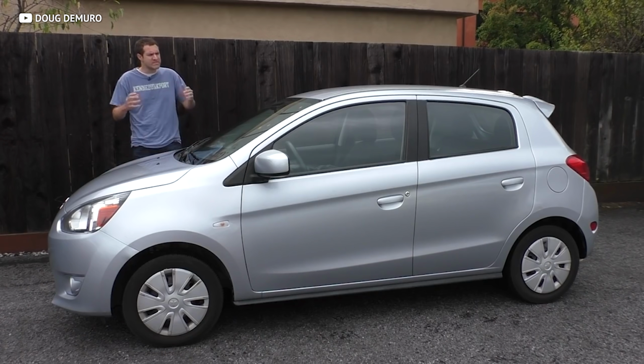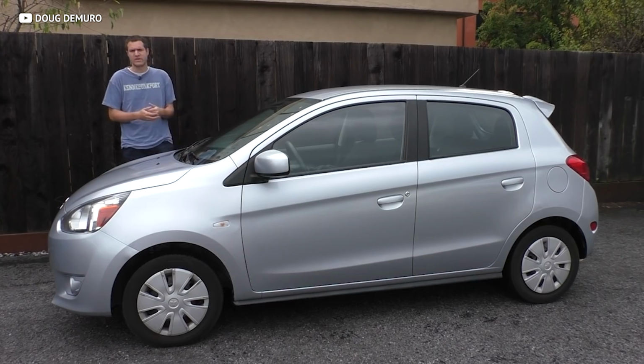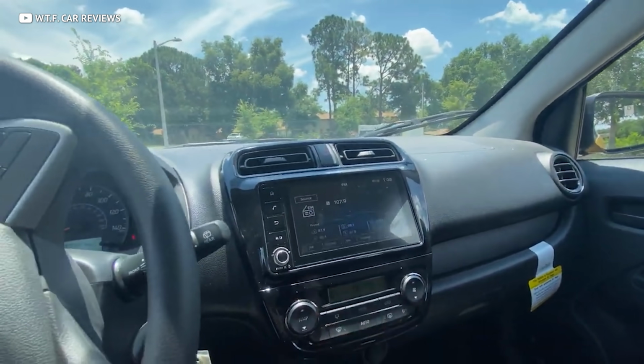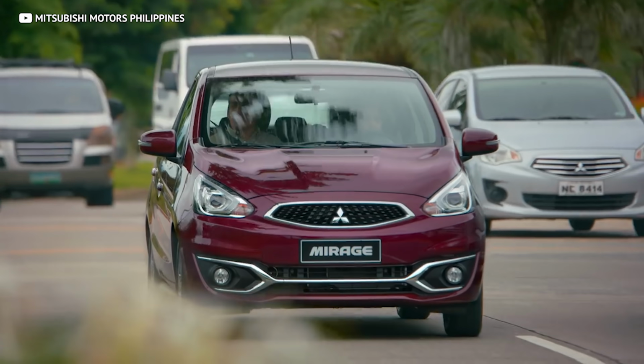Well, first of all, if you know anything about Big Daddy Doug, you know that he said that this is quite possibly the worst new car you can buy. I mean, the interior is just awful. The motor is barely alive. It's so underpowered that driving it is practically a chore.